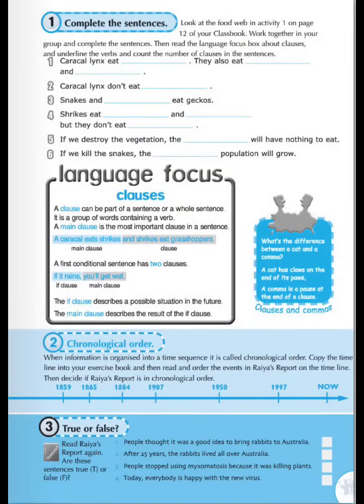Exercise number 1. Complete the sentences. Look at the food web in Activity 1 on page 12 of your class book. Work together in your group and complete the sentences. Then read the language focus box about clauses and underline the verbs and count the number of clauses in the sentences. Let's complete the sentences first. Let's see the answers.